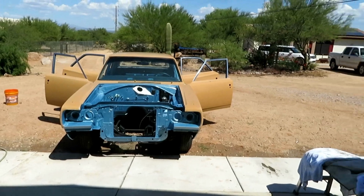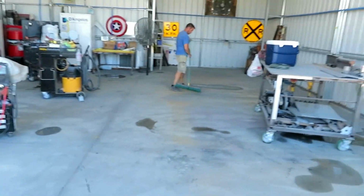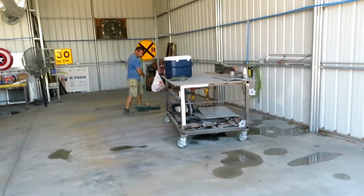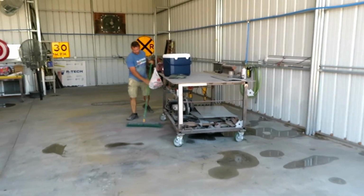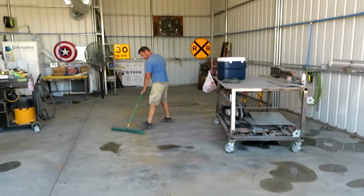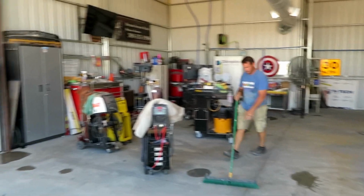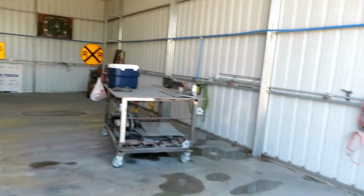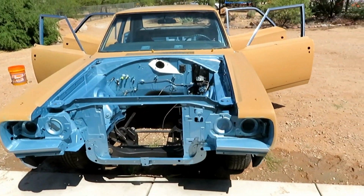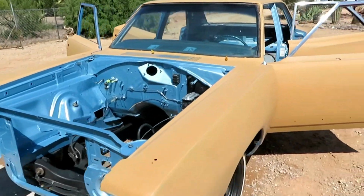Okay guys, let's take a look here. We've cleaned the shop. There's a few puddles still in there. It was completely cleaned with the power washer and all up the walls and the ceiling and everything. So it's nice and sanitary for paint. We'll be moving this table over to the other side here in a few minutes. We'll be pushing the car back in, but I wanted you to just see. We power washed the car and I took the air hose and blew out the interior. So it's about as clean as it can be before it gets painted.